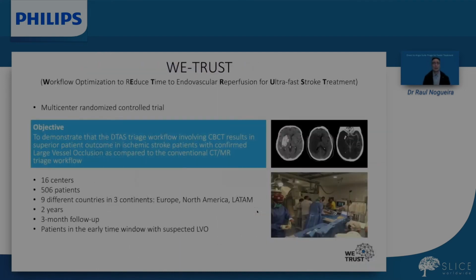And that's why we designed the WeTrust study. WeTrust stands for Workflow Optimization to Reduce Time to Endovascular Reperfusion for Ultra-Fast Stroke Treatment. It's not only about being fast: we now have the goal of door to puncture times of 60 minutes. You actually want to reduce that goal to less than 30 minutes. And the only way we can do that is if you take the patients direct to the cath lab.